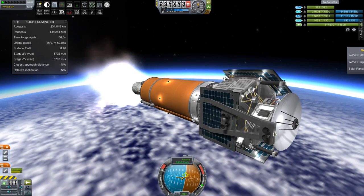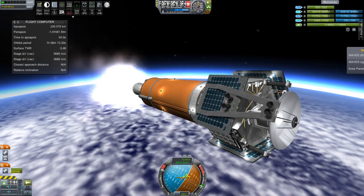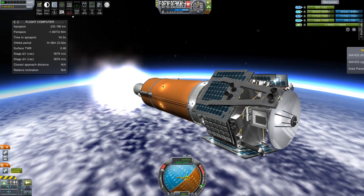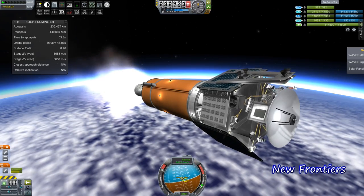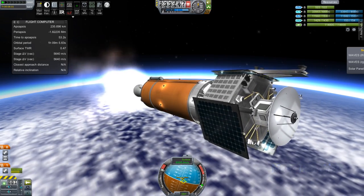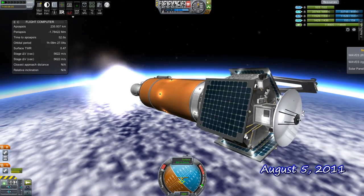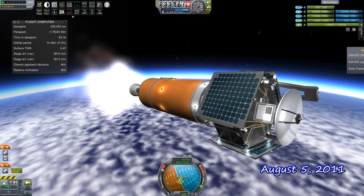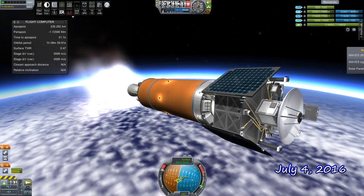And there we go. We're up there pretty high now. We're just circularizing our orbit. So I'm going to begin talking about Juno just a bit. Juno was part of NASA's New Frontiers program. It was a mission to Jupiter that was launched from Cape Canaveral in August of 2011. It was expected to arrive in July of 2016. So as of the making of this video, they still haven't gotten there.